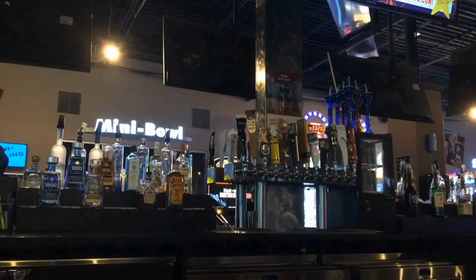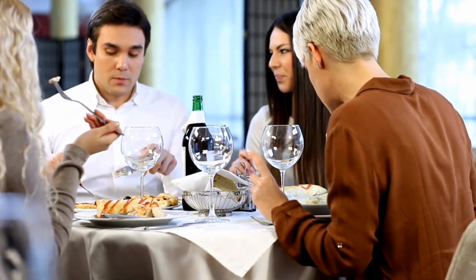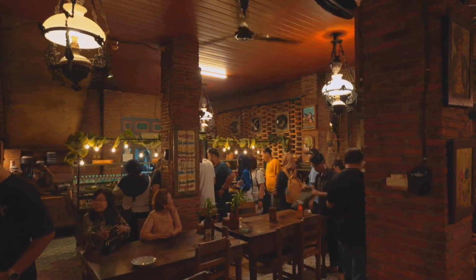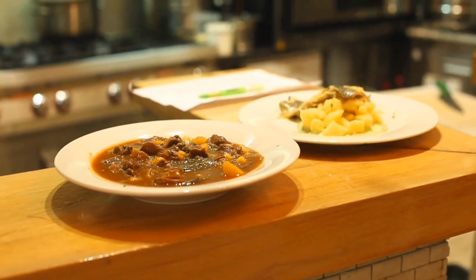Now here are a few practical tips. Tipping is expected. 18 to 20% at restaurants, $1 to $2 per drink at bars. Most places add a service charge for large groups, so be sure to check your bill. New York restaurants get packed during prime dinner hours, 7 to 9 p.m. So either go early, make reservations, or be prepared to wait.